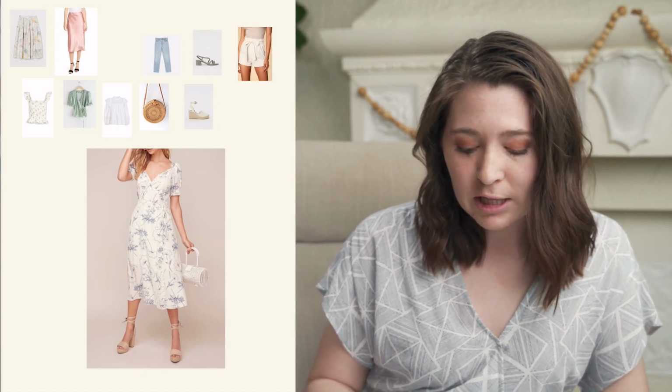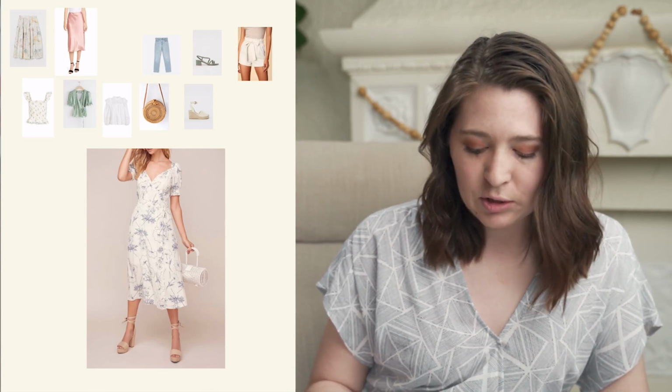I like that this one's not super obvious, and it's a little bit of that shabby chic floral, which I think is really cute. And then just the details on this dress are really what makes it. So you have a puff sleeve, a really feminine neckline.